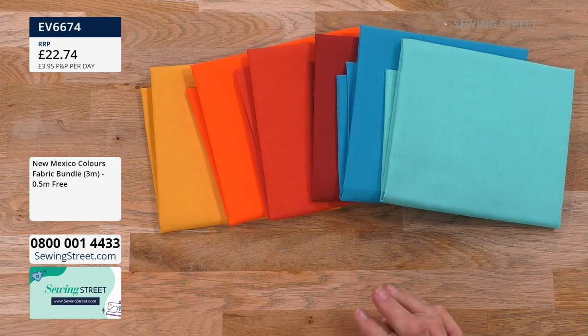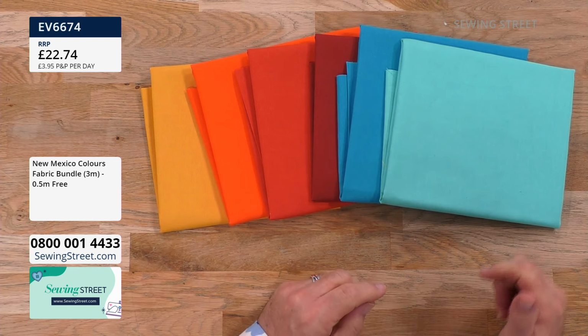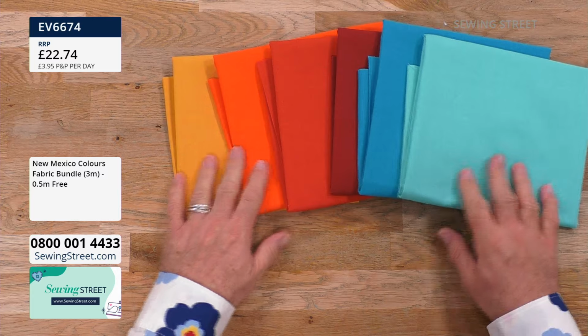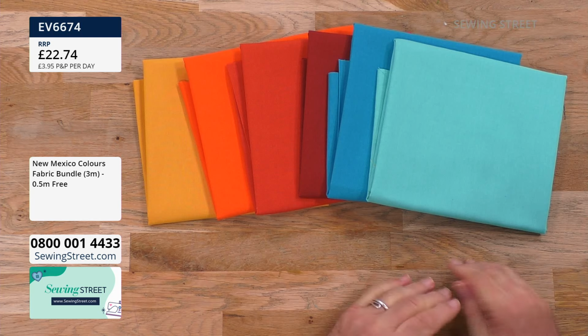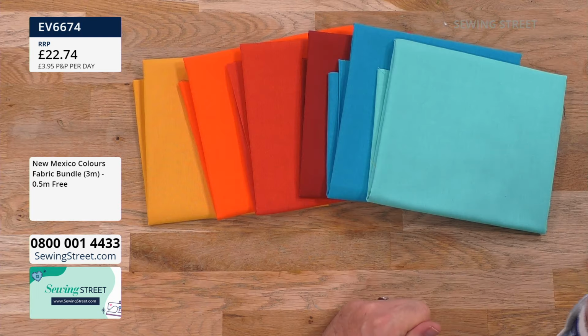£22.74. Oh, what? Can I have the big telly? You get a half a metre for free. You're not supposed to do that, Ben. Now, normally, the half metre, when the rule first came in, it was £99.99 or above, you could do half a metre or a metre for free. Not £22.74.